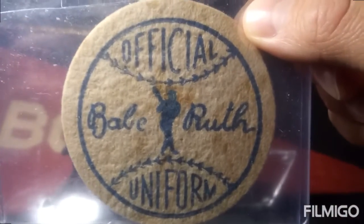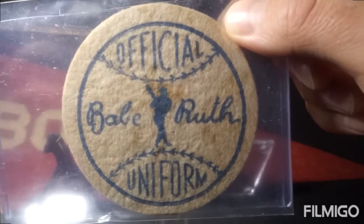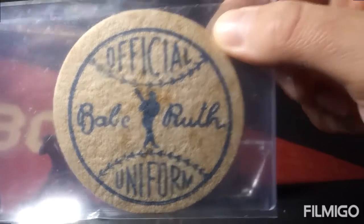And you won't find many of these. I've only seen one other one ever come up for auction. When I found this one, I got it for a pretty great deal actually.